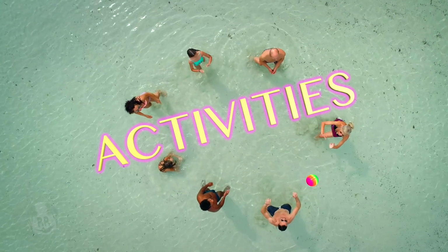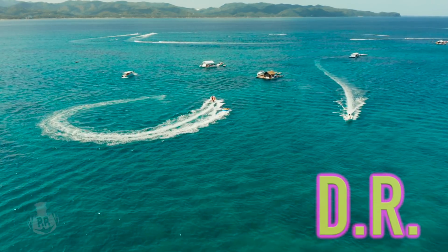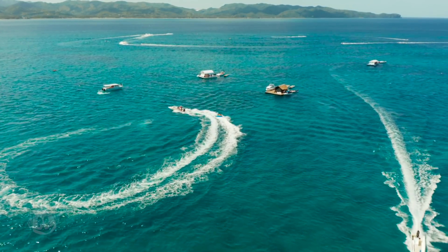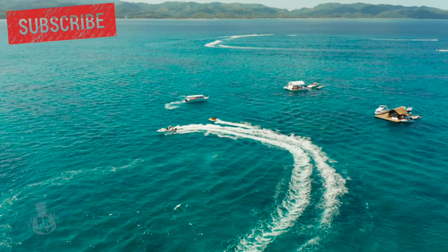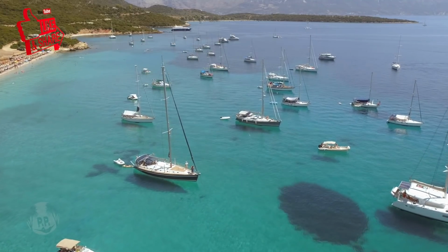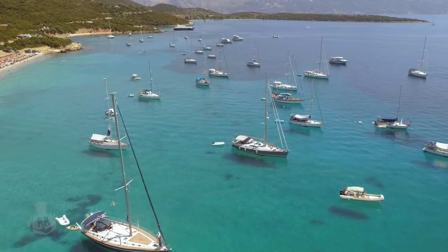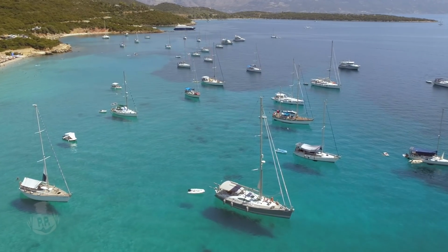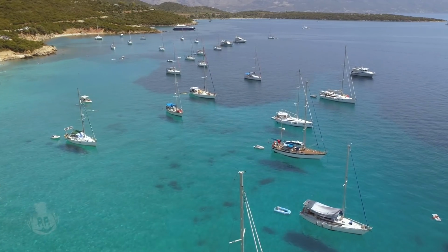Activities. In the DR, if you're vacationing in Punta Cana, you'll get to enjoy all types of water sports and activities as part of your all-inclusive package. Activities like snorkeling, kayaking, paddleboarding, volleyball, and classes like aqua aerobics. But for a little more excitement, get off resort grounds and enjoy excursions like glass-bottom boat tours and deep-sea fishing, which you can either book separately or through your resort.